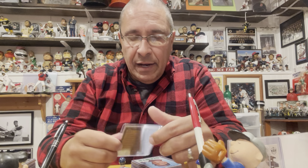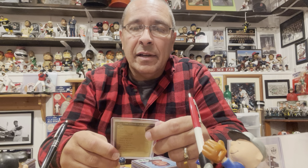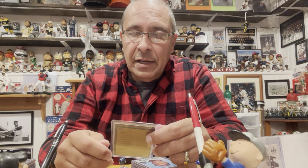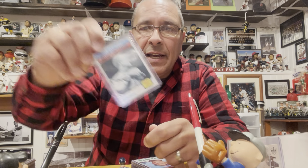But yeah, here's one of my favorite players, probably my favorite all-time player in Lou Gehrig. This is a 1973 all-time Grand Slam leader. At the time, A-Rod has since broken that, but Lou Gehrig had 23 Grand Slams.